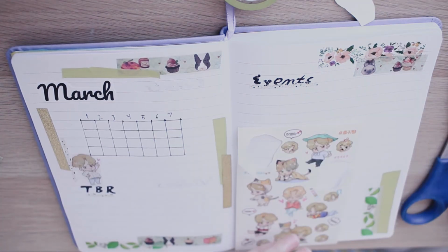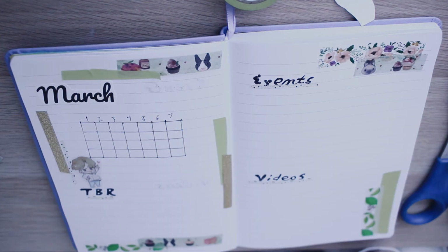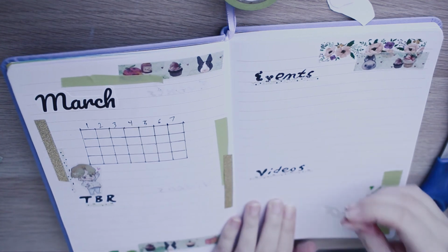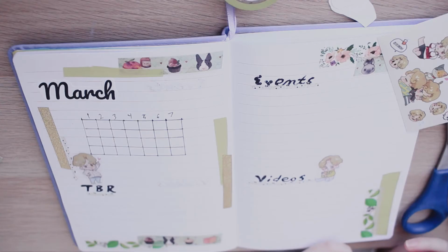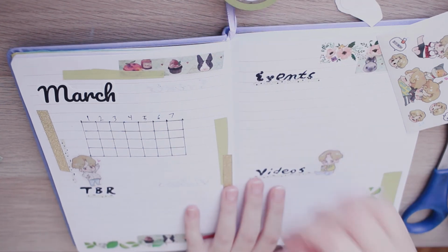Also, I can't tell you where these stickers are from. A lot of my stickers are just gifts from friends. I would assume these are from a Korean army, given that there's a lot of Korean writing on the stickers. The stickers are actually clear, which is really helpful because I don't have to be super precise in how I'm cutting them.